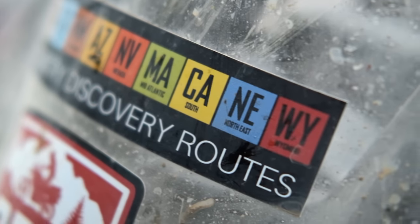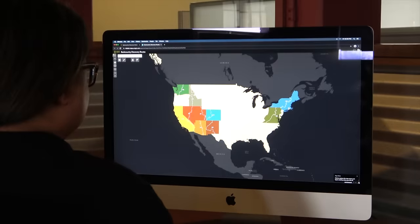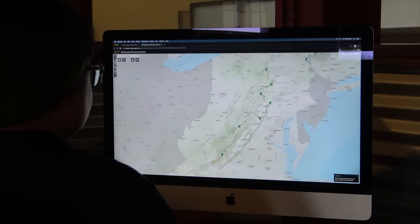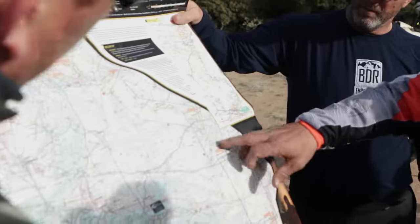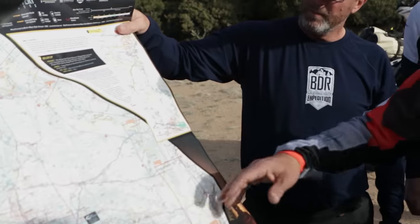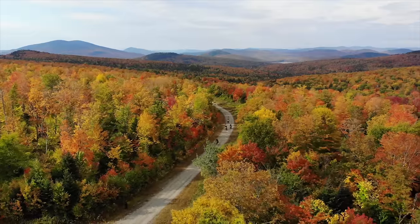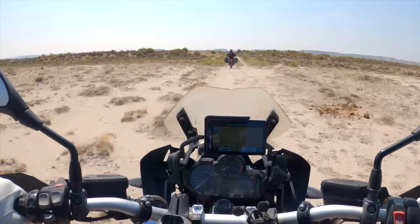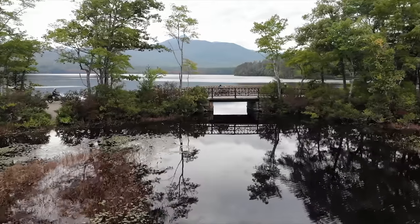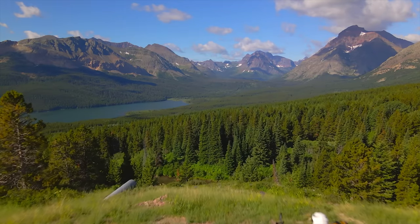So as we head into our second decade, a big goal of the BDR organization is to improve and expand on the experiences and resources we provide to our community. We're always listening to the community, and what we've heard is that BDR riders would love to see more than just one route per year from us, and they really want some routes that loop. So in addition to the classic BDR routes, we are excited to introduce the BDRX, a shorter BDR-style route that loops. A BDRX could be an excursion off of an existing route or something entirely new in an area where we're yet to bring a BDR to.